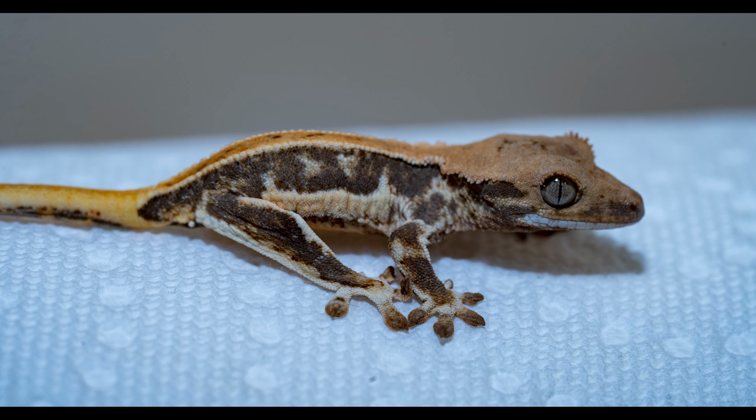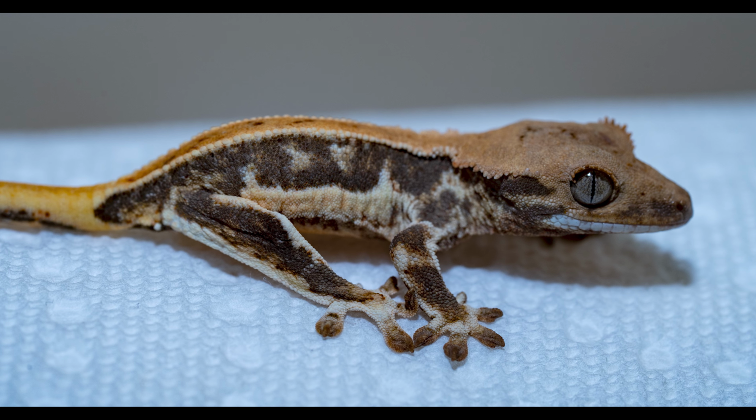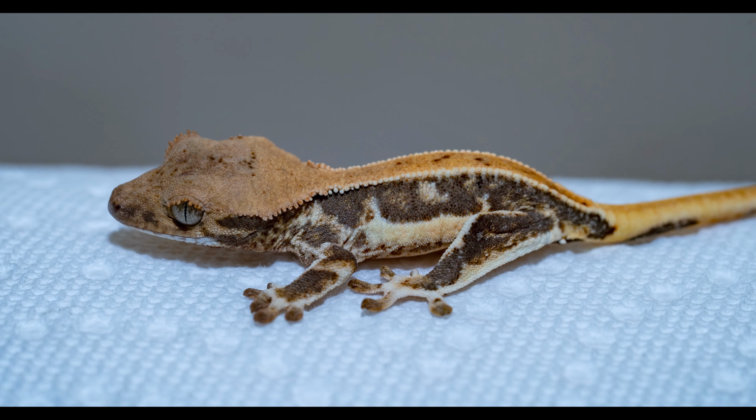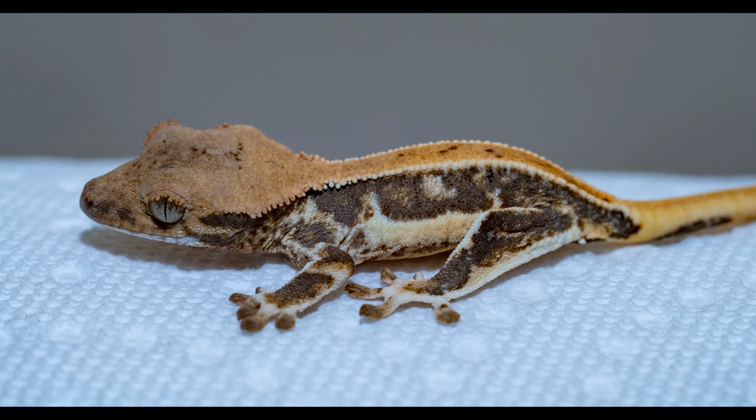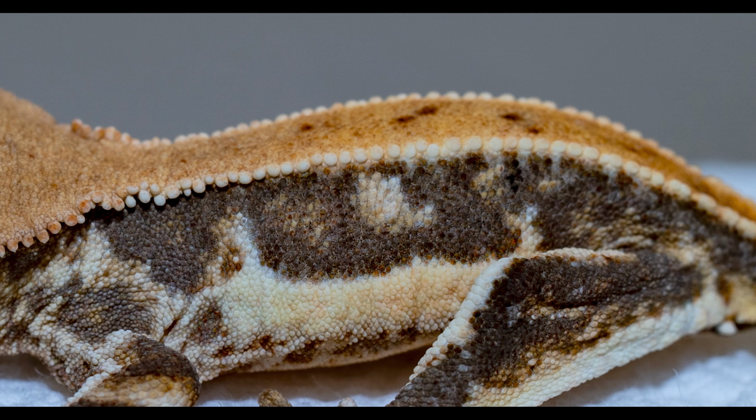Great head structure, big old clump of crest right behind the neck there, and that great typical lily white pattern along the sides. You can tell if you look very closely at the line running just below the dorsal scales. This one is going to get that real thick, drippy dorsal trait, which all lily whites do, but when you can see it at just a couple days old like this, it's going to be nice. So I definitely have my eye on this one growing up. That's going to be a beautiful kid.